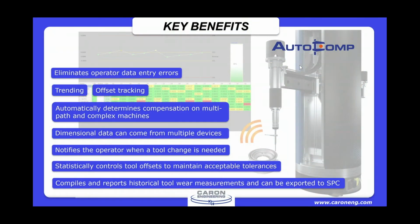I want to summarize what you've learned here today with this AutoComp presentation. AutoComp is going to eliminate the data entry errors that are prone in our industry. We can track offsets, trend. We can determine comp on multiple path or complex machines. We are statistically controlling offsets and are able to maintain better part tolerances. We also are compiling an enormous amount of historical tool wear data, and all that can be exported to an SPC type software. And finally, when you learn AutoComp, now you have the same type of interface for any gauge and any control. So you only have to learn it once.